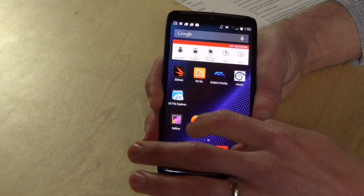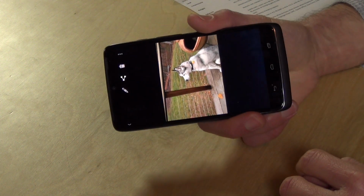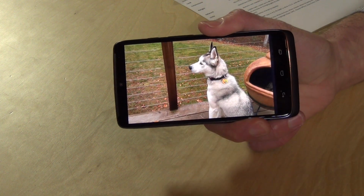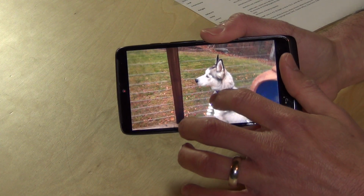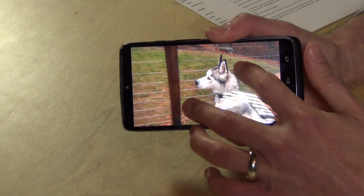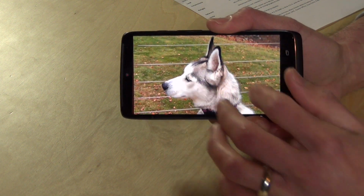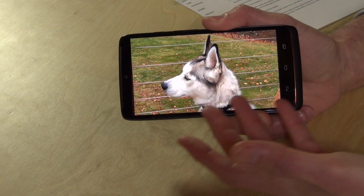The screen on this is significantly enhanced over the Moto X. This has got a quad HD display at 2560 by 1440, and that means that you're going to get even more pixels per inch packed into this 5.2-inch screen than you had before. So the Moto X had a 424 pixel per inch density. This one has 565 pixels per inch. It almost looks like you're touching a photograph now.